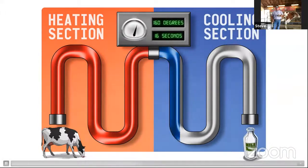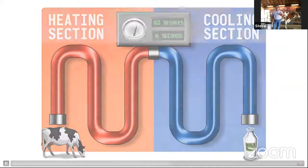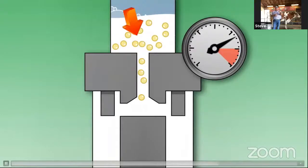Now, from there, we move on to step number 2, which is our $5 word for the day. Step number 2, we are going to homogenize. And basically, that is blending 2 things together so they will not separate. And that's what happens with milk.